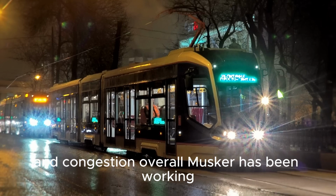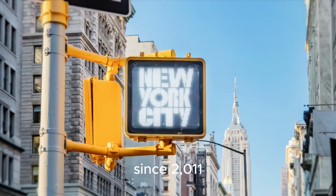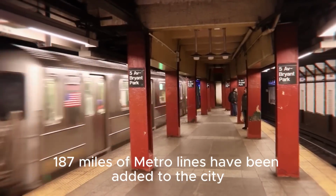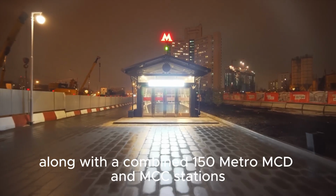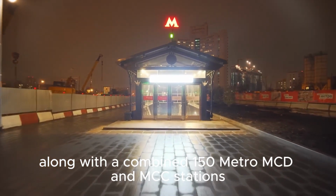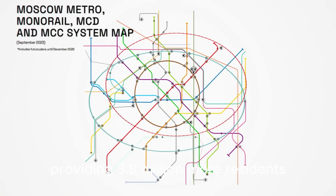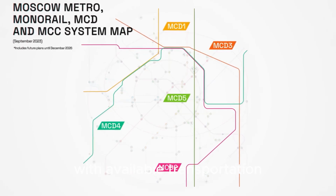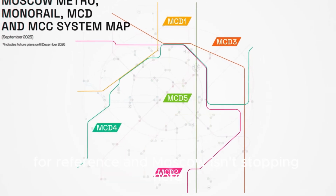Overall, Moscow has been working really hard to improve their public transportation since 2011. 187 miles of metro lines have been added to the city, along with a combined 150 metro, MCD and MCC stations, providing 3.8 million more residents with available transportation near their homes. That's like the population of Berlin for reference.